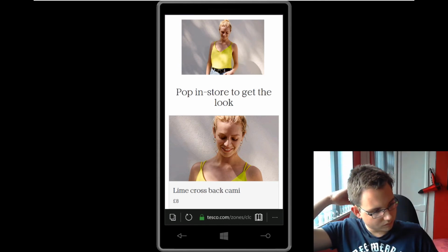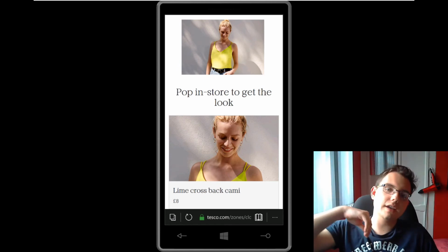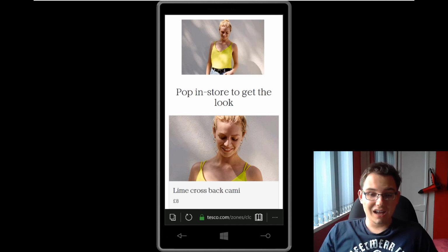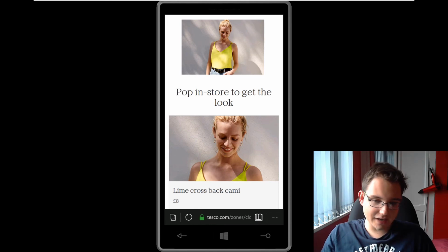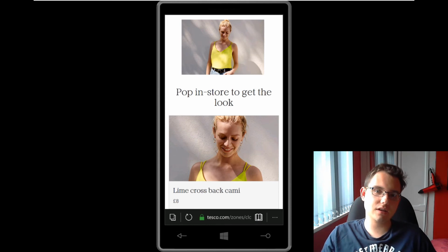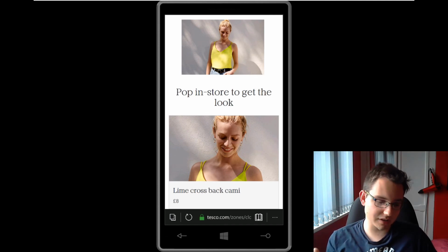Find your nearest Instagram. Link, double tap to activate. Okay, so what we're finding with Instagram. https://www.instagram.com/fans/clothing/?hl=en, read only. Wow. Okay, so what we're finding is that generally with the Tesco website it's a little bit unique in that I would expect to be able to tap on this image of this lime cross black cami, and then it would take them to the product page. But that doesn't seem to be happening.